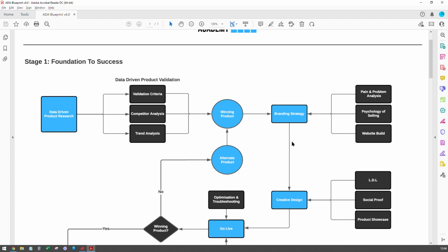And then after that, we have the branding strategy. Now, this is where you would take a look at the brand. It's where you come up with the pain and problem analysis, who your perfect customer is. We're looking at the psychology of selling. We're looking at the website build in terms of the design, structure, branding, basically everything to do with that go-to-market strategy.